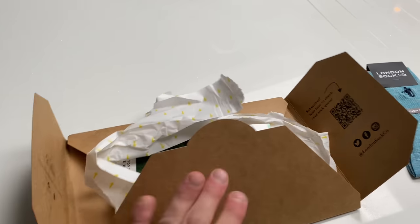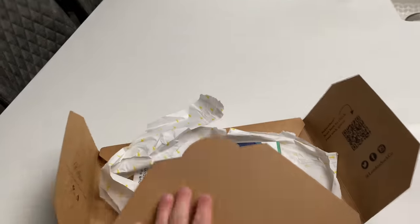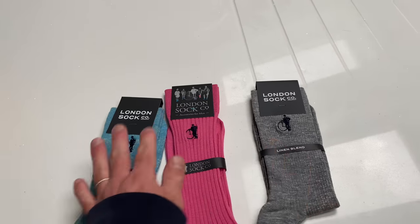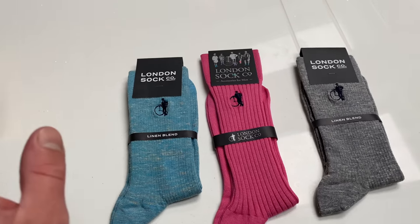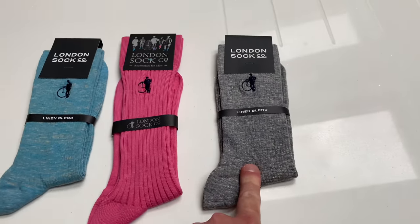Okay, so I've just opened my London Sock Company subscription box. Yes, I do still have it every month, three pairs. I just haven't shown you because, I don't know if you're bored of the socks. Let me know. Do you want me to do a proper unboxing of them? Let me know. But anyway, this is what I've had this month. I think I've had these two colours before, and this is one I haven't.